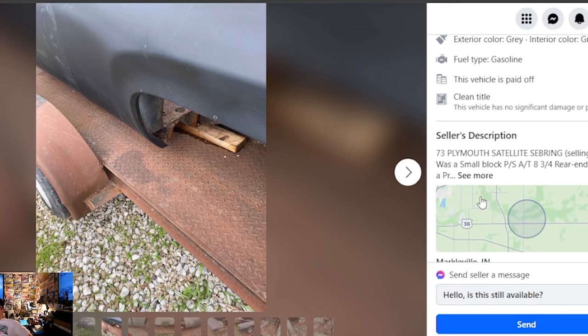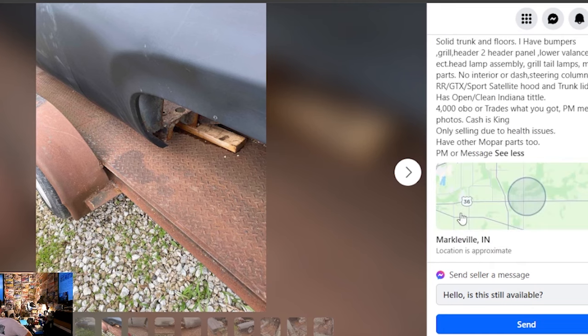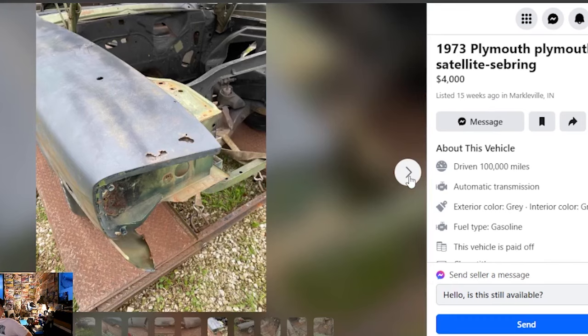73 Satellite Sebring, selling as is, was a small block. Power steering, automatic, 8 3/4 rear end. It's a project started. Project drag car, cut the wheel well tubs out to narrow it, and there you go. This is how it sits. It's $4,000 or best offer. He's open to trades. Let him know what you got. It's 15 weeks, Indiana. Gonna build a drag car, pro street one.